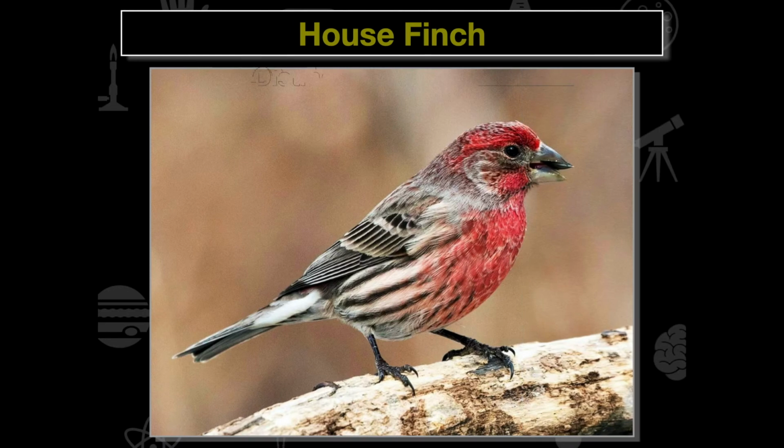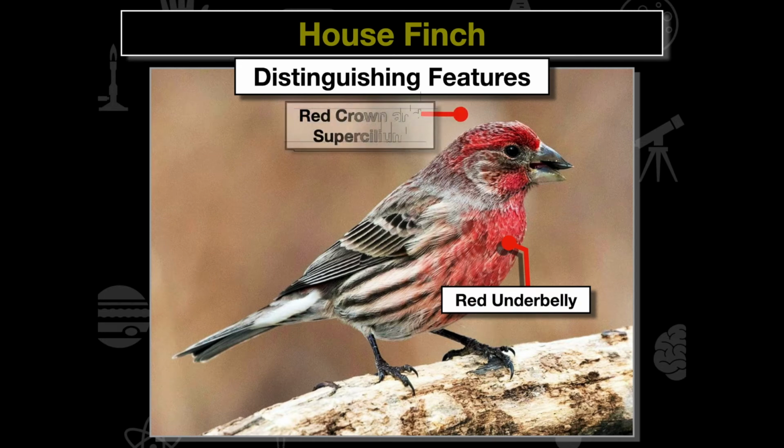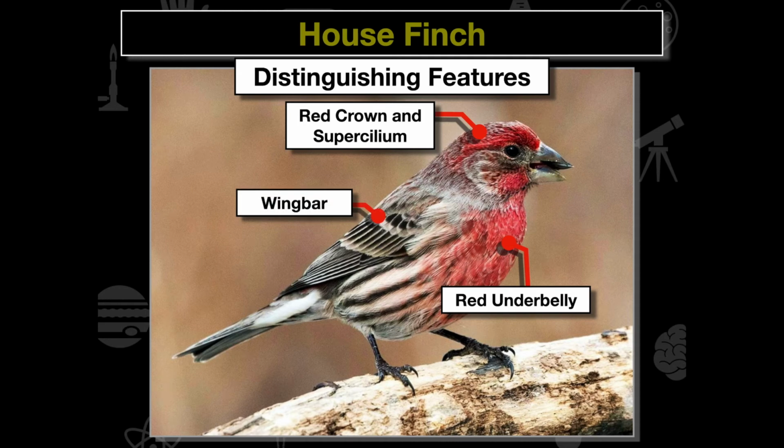Now, if we look at some of the features of the house finch, these are going to be our distinguishing features. That bright red underbelly, we have a red crown and supercilium, we have a wing bar, and that's going to go through and distinguish our house finch. Now, the house finch is going to look and sound like this.